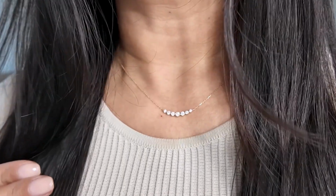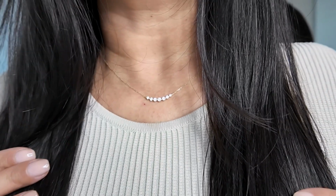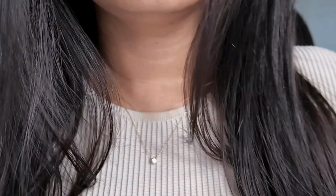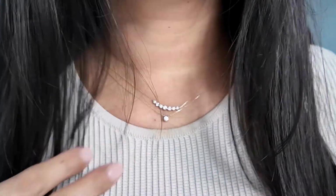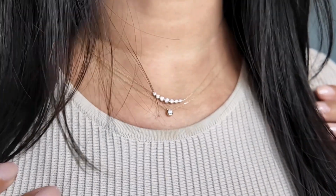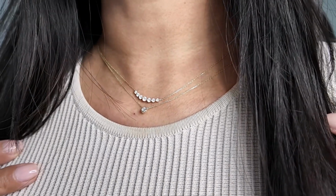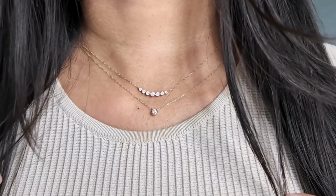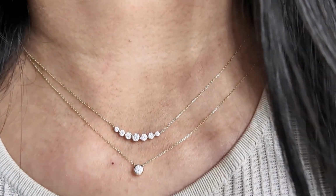Here I'm wearing it on the shortest setting, which is my favorite. I just think it is so pretty. I'll also show you what it looks like stacked with the Thais necklace because I think they complement each other really well. When I wear them stacked, I typically wear the Thais on the 17-inch setting like so, but I should point out that while I love wearing them stacked, you have to be aware that if you do this, it's easy for the chains to tangle because they are quite dainty.